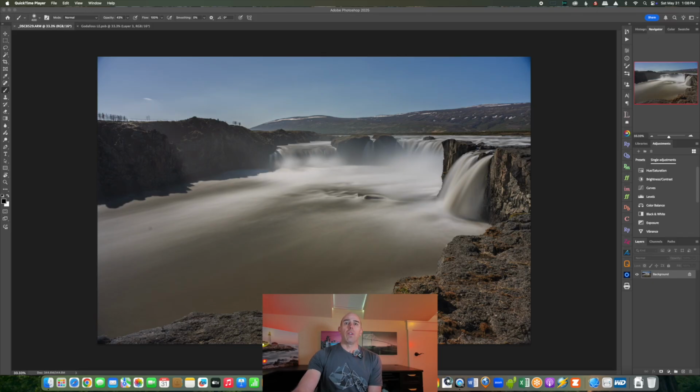So let's go ahead, jump into my computer, and we'll get started on the edit. So here's the image, and you can see, like I said, blue sky and all that. Because I had a polarizer on, and I think a 10-stop neutral density filter, you can see up in the corner here where it's kind of blue. That's from just stacking those filters. It ends up, especially as you go really wide.